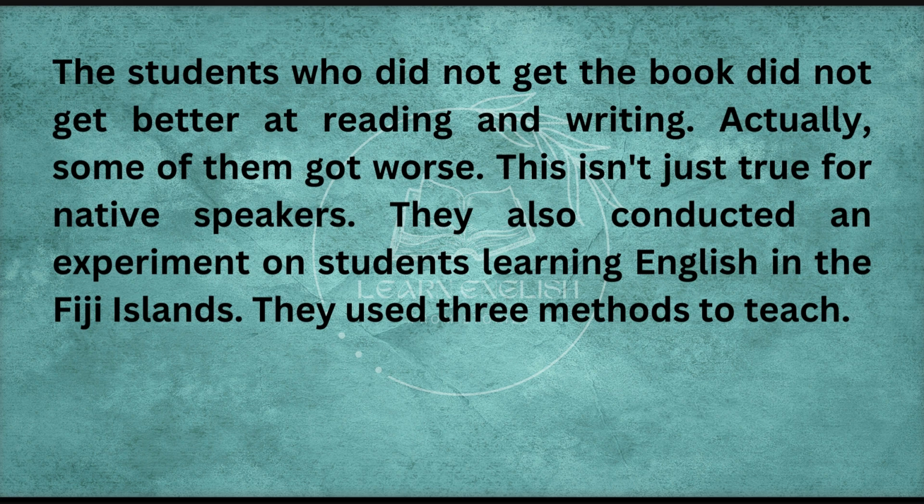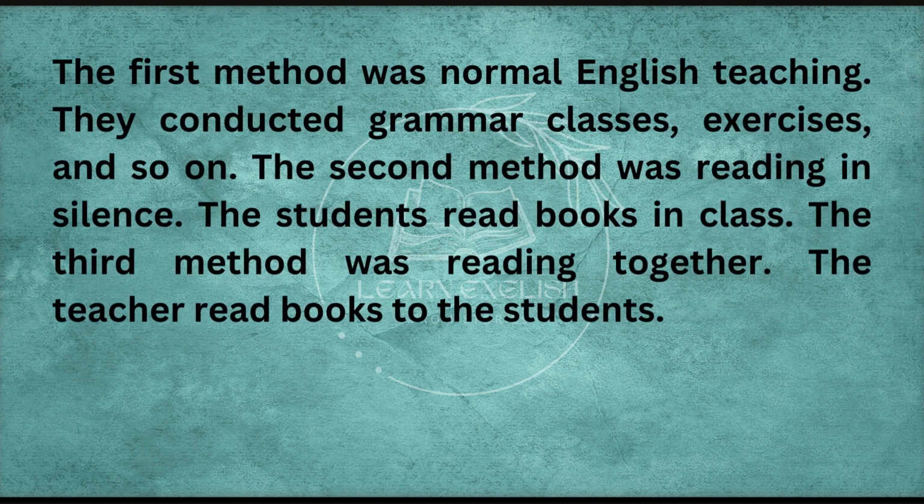They also conducted an experiment on students learning English in the Fiji Islands. They used 3 methods to teach. The first method was normal English teaching. They conducted grammar classes, exercises, and so on. The second method was reading in silence. The students read books in class. The third method was reading together. The teacher read books to the students.